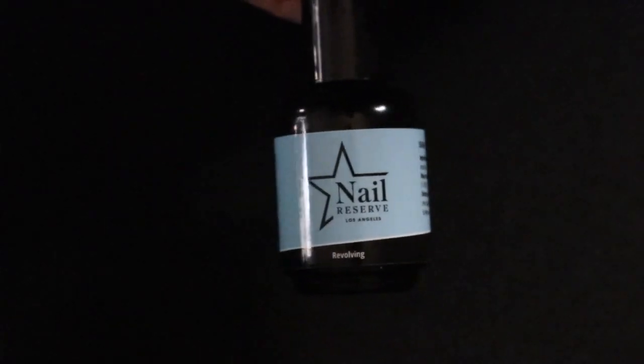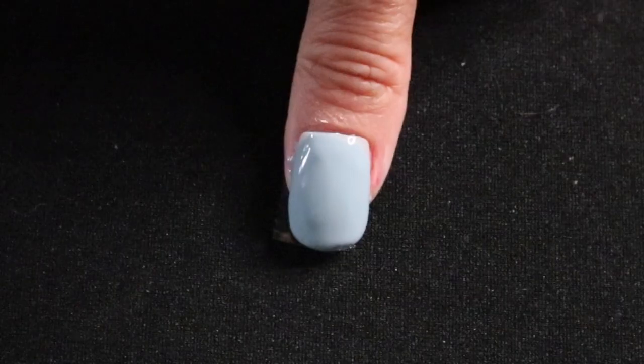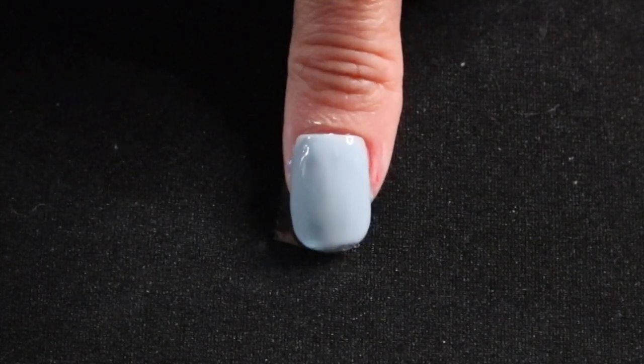The last color is called Revolving, and it's such a nice shade of light blue. I like how it's not really a baby blue and how it's really quick and easy to apply. Of course, take your time with your gel nails, and in the beginning I suggest curing one nail at a time to get the best look. After a top coat, here is the final result.